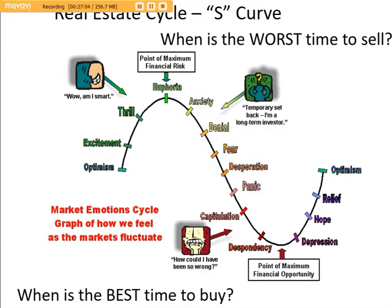The challenge is you don't know when that is, and I always say the best time to buy is when the numbers make sense. So it doesn't matter if you're at the very top of the cycle where you're at euphoria. As long as the numbers make sense and the property cash flows, then it's okay to buy it. Because the strong cash flow will carry. It doesn't matter if the property value drops, you still have a rental property that's going to rent. And as long as you've got a tenant in there and you keep the place rented, it'll keep paying for itself, and you know the cycle is going to come back up.